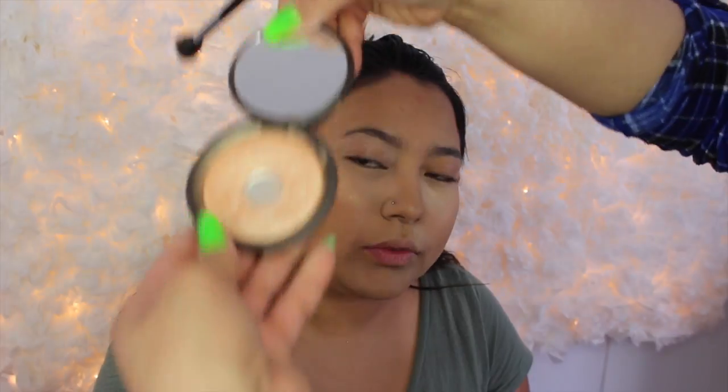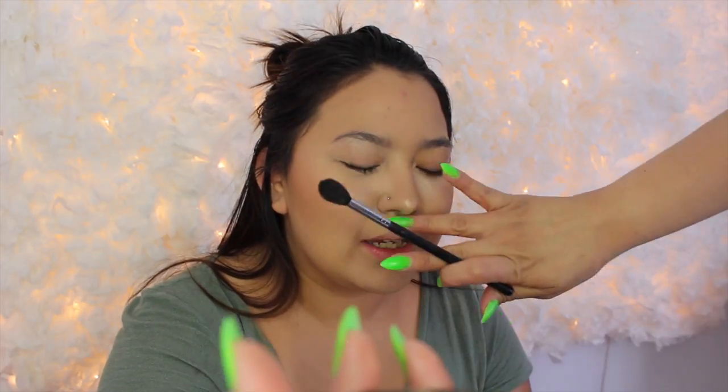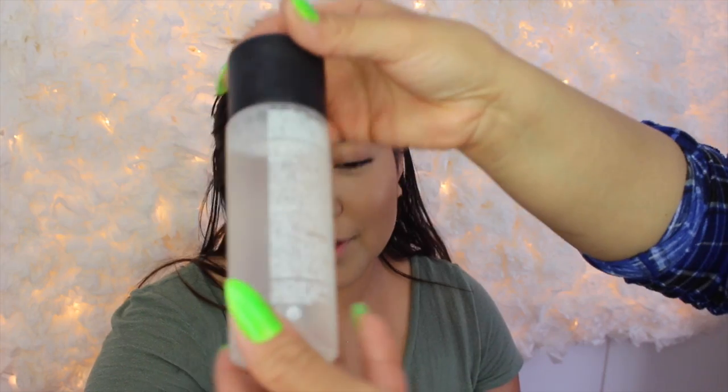Okay, for highlight, I honestly wanted her to glow. Highlight just makes me happy. So today I mixed two highlighters. I went in with Ofra You Do You and Jaclyn Hill Champagne Pop, and I wet my brush with Fix Plus by MAC, and you can honestly wet your brush with water. It would work just the same. And so we just highlighted her up. I went down the Cupid's bow, on her nose, everywhere, and then we set everything using the MAC Fix Plus, and this is really going to help all her powders sink into her skin and stay there for the rest of the night.